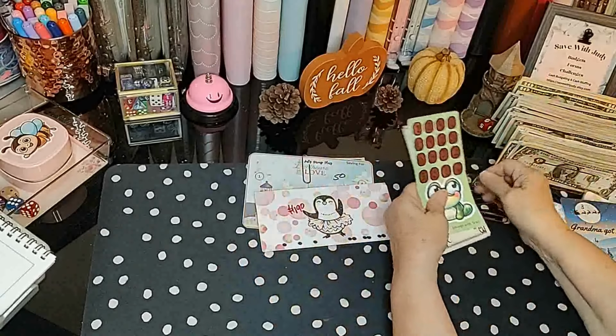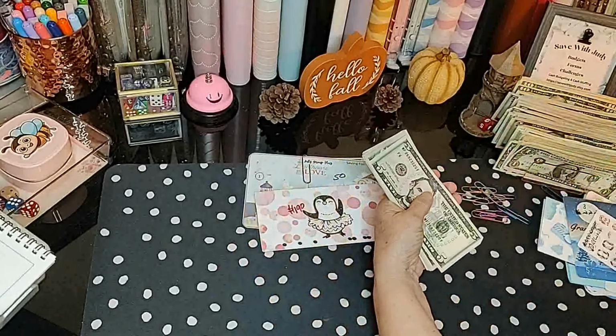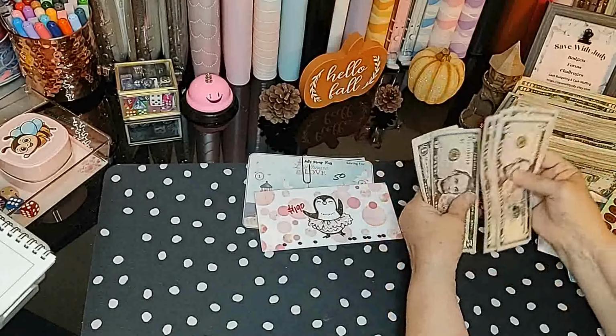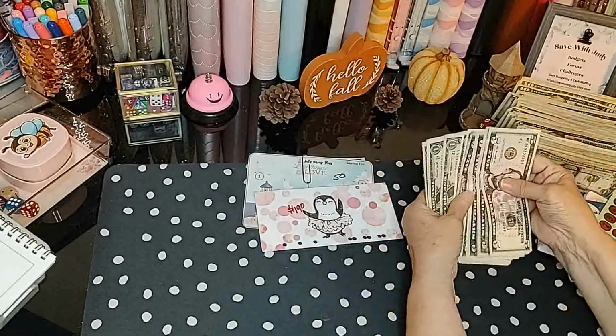This was one of my Monday minis, and this one was from Saving with Tracy. And this one was for firewood. 5, 10, 15, 20, 25, 30, 35, 36, 37, 38, 39, 40.